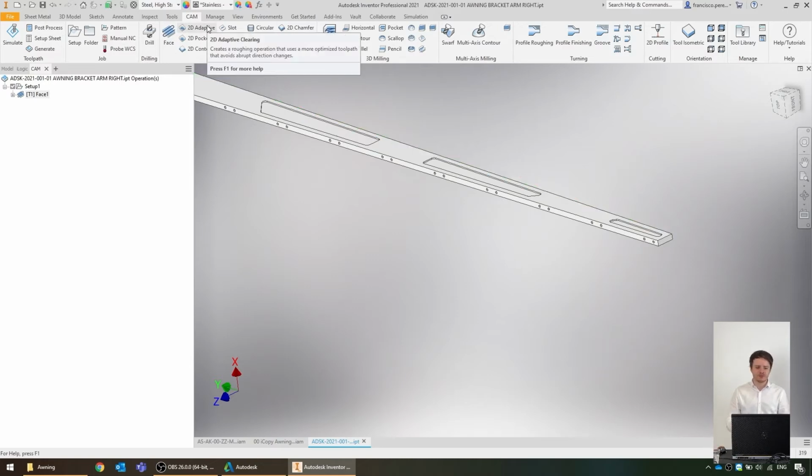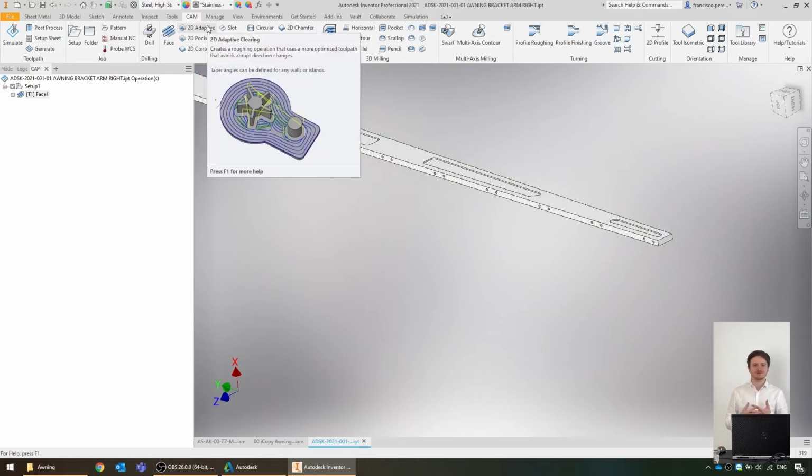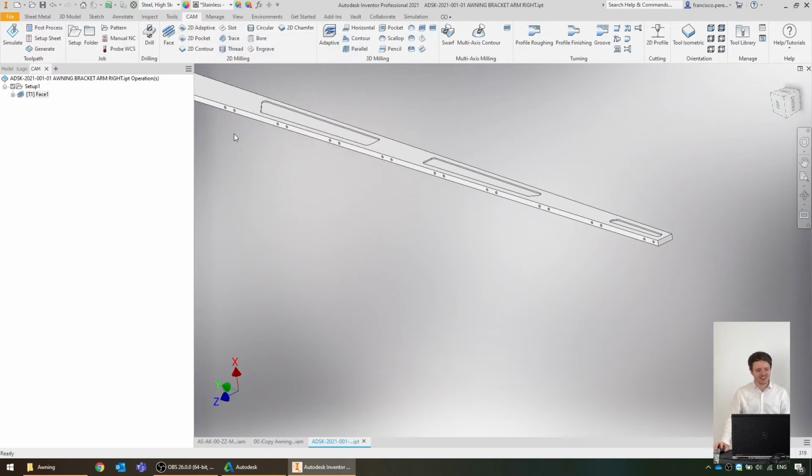So adaptive clearing, or trochoidal milling, is basically a very, very rapid way of getting rid of a lot of material. Now, the surface finish for this kind of operation tends to be pretty bad, but it's very, very good at getting rid of a lot of material very quickly. So if you've got a cycle time of maybe 2.5 hours with a regular pocketing operation, something slow and methodical, it might only be 2 hours if you use adaptive clearing for getting rid of this. It's a roughing strategy. Well, have a look at it. So we'll say adaptive clearing.